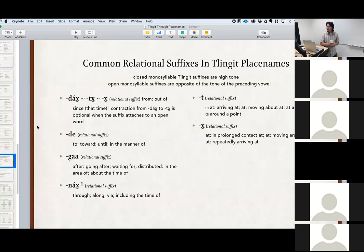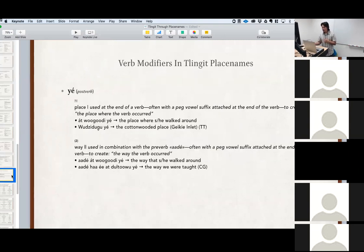Okay. So we did these. Here are the suffixes. Dach is from, de is towards, qa is along or going after. Nach is going through or along. The t is to arrive at, and the ch is to keep coming back to or move around at. Yeh, we talked about that.